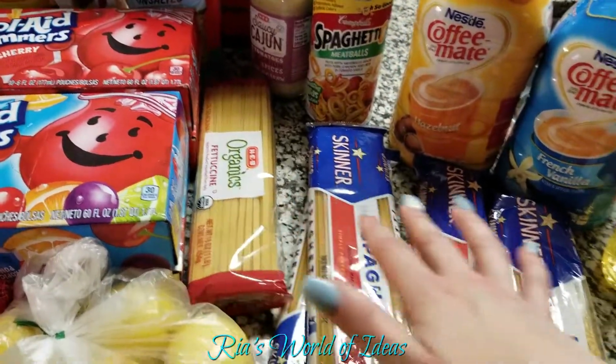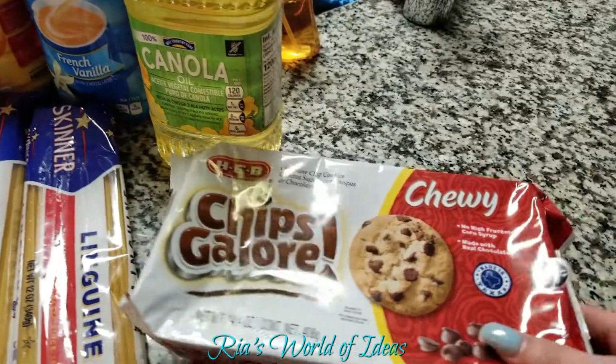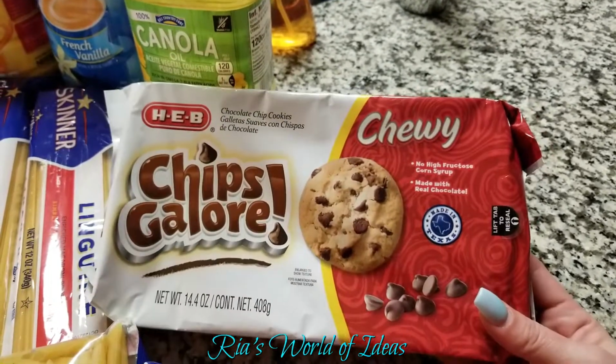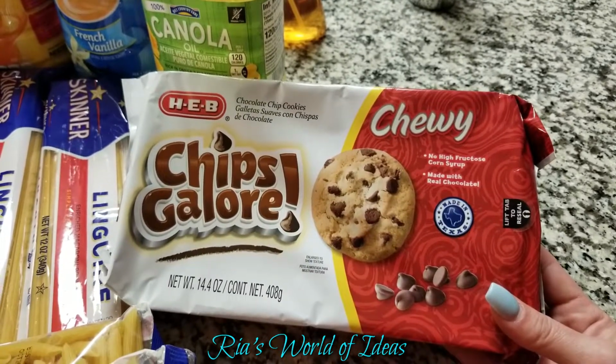So I had a great shopping day for pasta at HEB. I also picked up these Chips Ahoy. Well, it's kind of like the HEB brand of Chips Ahoy. And like I told you guys, I've shared this with you before. This actually tastes better than Chips Ahoy. I used to love Chips Ahoy.